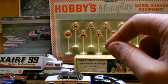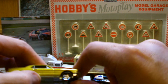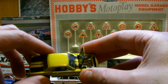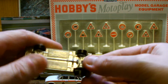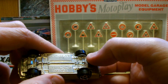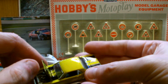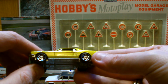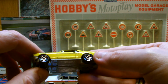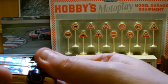I'll have to try and get through a few of these. Might have to leave some of them out for another time. But some opening features cars. A nice all metal Hot Wheels there, Mustang. What year is it? It didn't say, but there you go. It's a Mustang, sort of like a lime green, maybe pea green, with a black stripe down it. Original wheels. A more modern one with a plastic base.